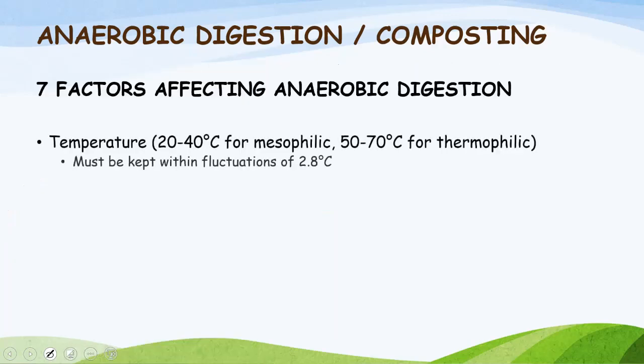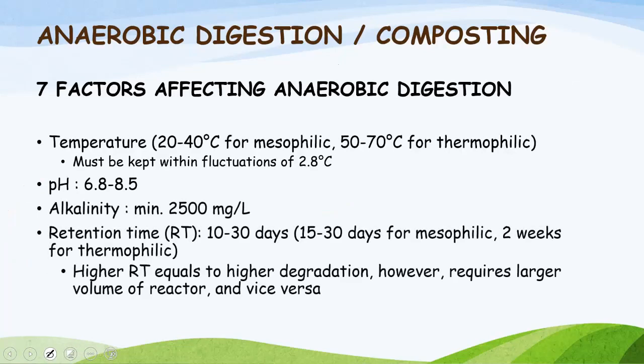Okay. Now, if previously we talked about the factors affecting aerobic composting, now we are talking about the 7 factors affecting anaerobic digestion. So the first factor is temperature. Again, there is a range here: 20 to 40 degrees Celsius for mesophilic, 50 to 70 for thermophilic. The temperature must be kept within a fluctuation of 2.8 degrees Celsius.